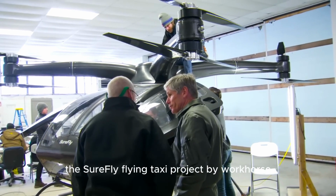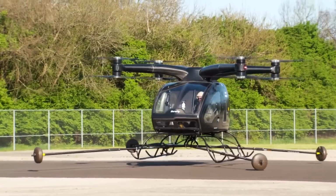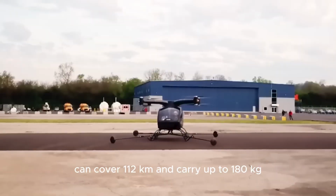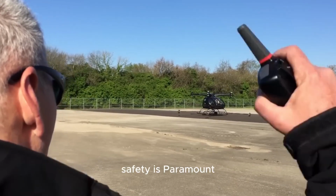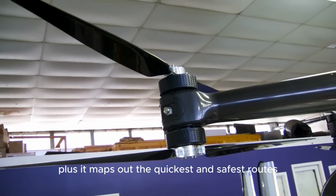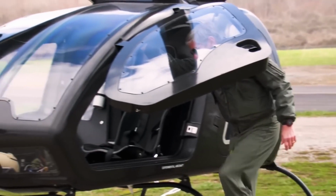The Surefly Flying Taxi project by Workhorse offers a thrilling glimpse into the future. This hybrid-powered drone, equipped with a gasoline generator, can cover 112 kilometers and carry up to 180 kilograms. Safety is paramount, as it's equipped with a lithium battery to ensure a smooth landing even in emergencies. Plus, it maps out the quickest and safest routes, making your commute a breeze.